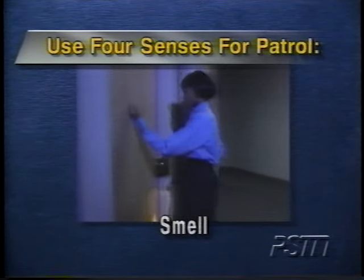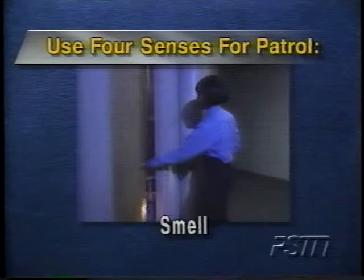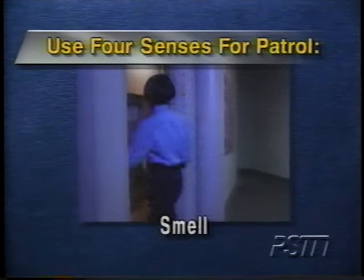Now, remember the old saying, you often smell smoke before you see smoke or a fire. And remember, where there's smoke, there's very likely fire. So pay attention. What are the usual smells in your area? And pay attention to unusual ones. Finally, touch, the fourth sense that you'll use on patrol.